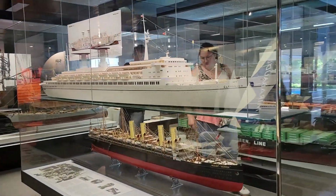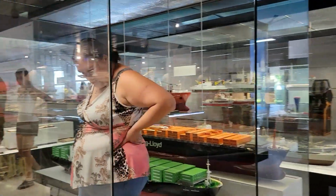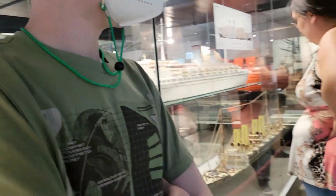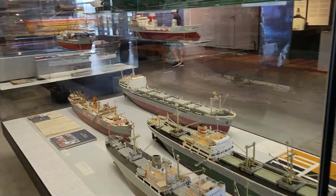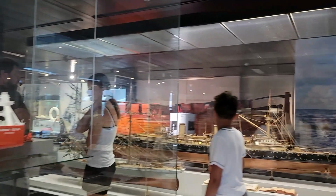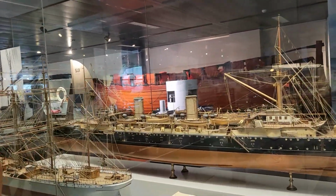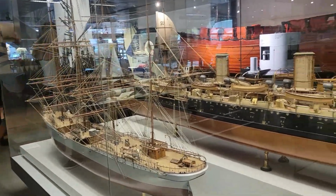Where did we go that they had all the really good ship models? Was that Chicago? No, it was the one with the M word. Manitowoc, the Maritime Museum. Yep, that one. Eastern Wisconsin. They did have a lot of ship models at the Museum of Science and Industry in Chicago too, and also at the Museum of Science in Boston.